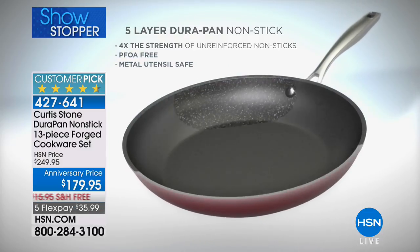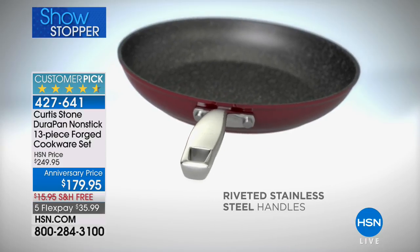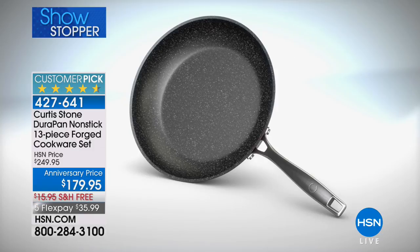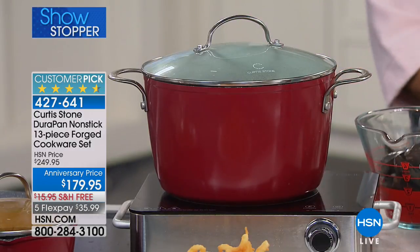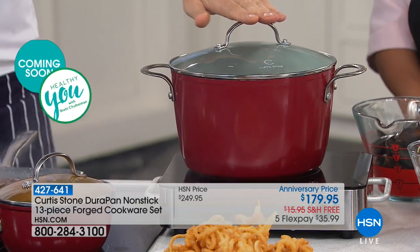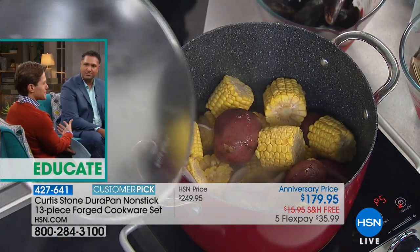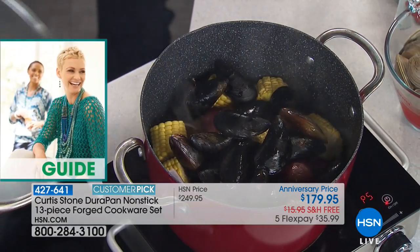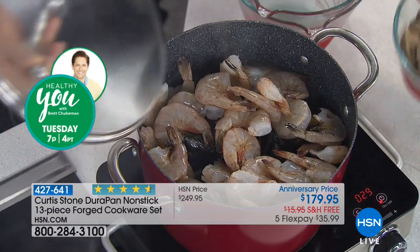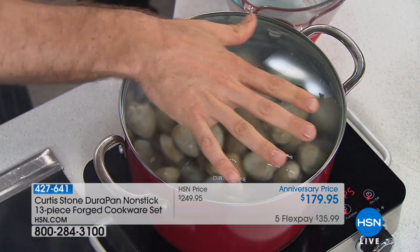We put 5 layers of that DuraPan on the interior of the pan, which makes it so strong, so durable, and just everything releases from it. And I'm going to prove that to you again and again and again. Even in this big one, the big 4-quart stock pot, we've also got the DuraPan interior. So I'm going to do a little shellfish boil here. I've got some mussels, I've got some delicious shrimp, and I've also got some beautiful clams. Let's get that working. That's going to boil away.